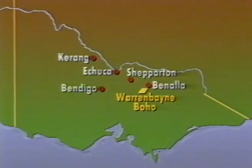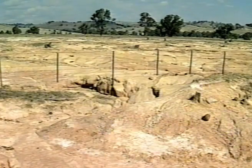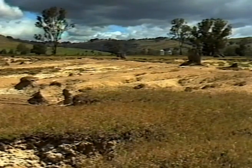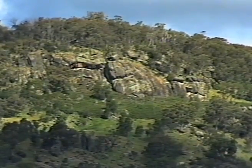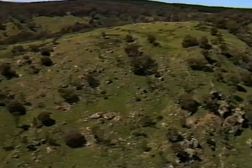Another region where the catchment is relatively confined is here in the Warrenbane and Boho valleys in northeastern Victoria. At these locations we can see some of the most graphic examples of salt-affected land. Revegetation of the recharge area is again the main strategy, but this time, due to the steepness of the area, this can only be done by aerial seeding.